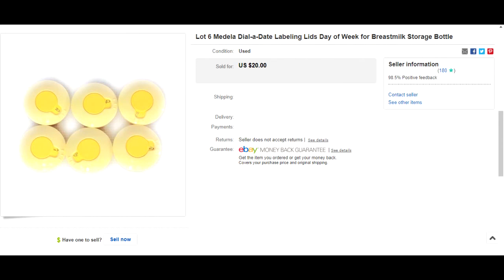On this one I'm going to show you what I sold. As you can see right here, these are the lids that I sold. It's like some baby lids. Pretty much you have the days of the week on them. And I saw this at the thrift store for $2.99, and I sold it for $20.